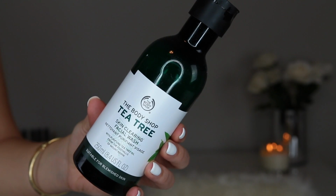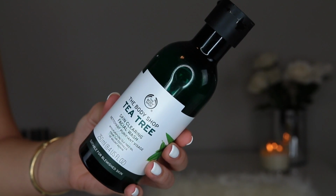I don't know if you can see it, but this is the Body Shop Tea Tree Skin Clearing Facial Wash. I really like this cleanser. The tea tree feels really good on your skin. It has a minty, cooling effect, which I really like. I love when I can feel products working. I use this with a facial cleansing brush. I have two to show you.